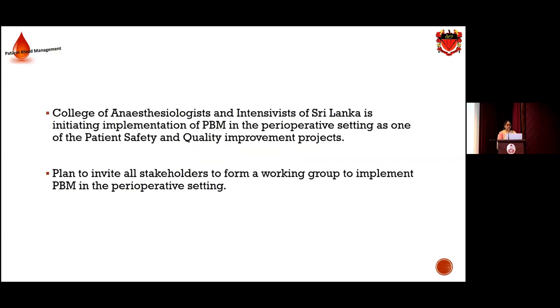In response to the WHO policy, the College of Anesthesiologists and Intensivists of Sri Lanka is also initiating implementation of PBM in the perioperative setting as one of the patient safety and quality improvement projects done by the college. We are planning to invite all stakeholders, including surgeons, transfusionists, and hematologists, to form a working group and see whether we can implement these principles in patient management and improve outcomes in the perioperative setting.